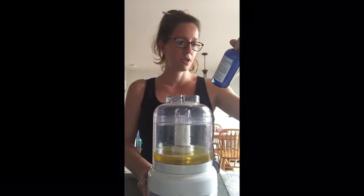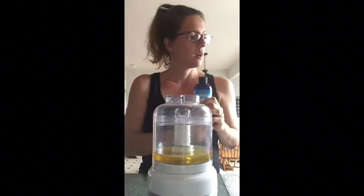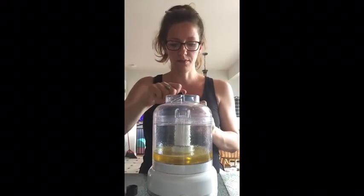So we're going to turn this on, and we're going to slowly pour in our magnesium. We need half this bottle, and then we're going to run it for a minute, and then we'll add our essential oils, or in this case our fragrance oil.